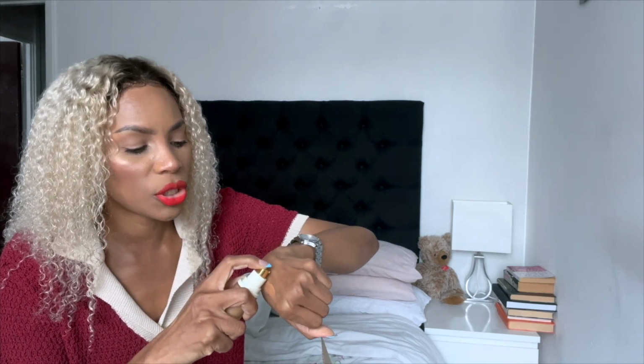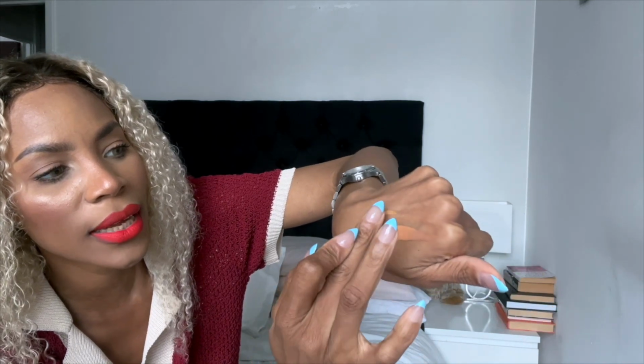Okay, let's try the Gucci one. I love this Gucci one already. It looks very much up my street. So that's the Gucci one, which is very yellow. So that is very nice. So look at that in comparison to the Rihanna. I wonder if I got the wrong shade in this.